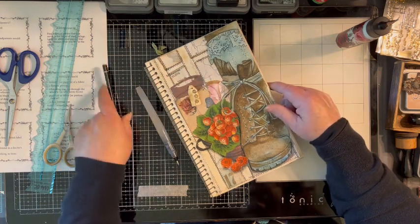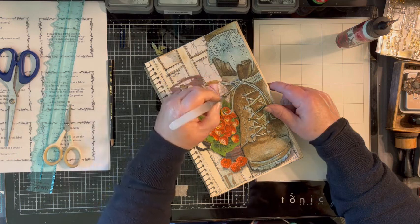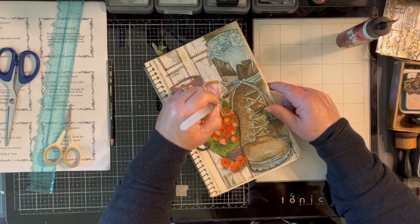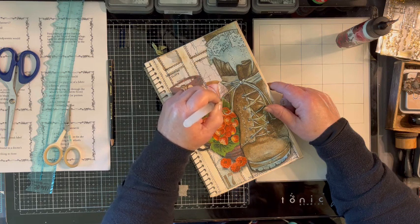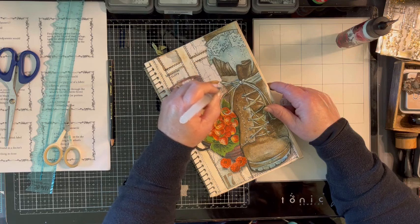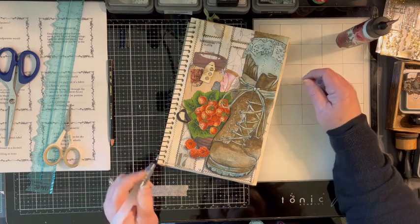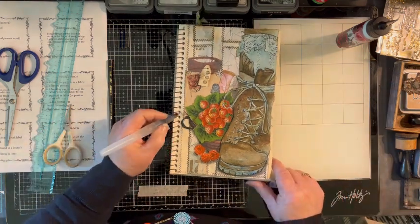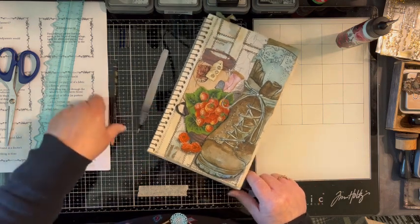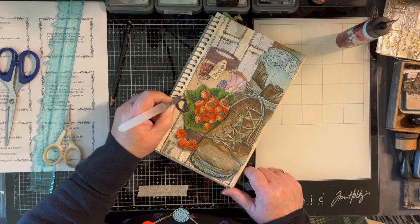You just want to highlight anywhere that you want kind of a shadow or kind of to accent the piece that you're working on. And then when it dries, it has a really nice faded shadow. I want to put just a little bit, and I need to sharpen mine. It's getting really dull.